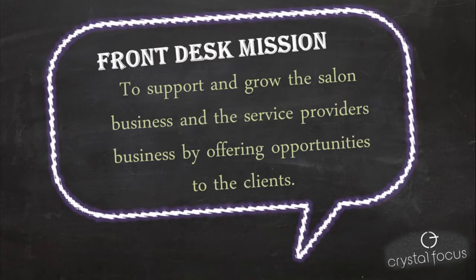The mission of a great front desk is to support and grow the salon business and to support and grow the service provider's business by offering opportunities to the guest. So again, it's to support and grow the salon business and support and grow the service provider's business by offering opportunities to the guest. Now, that is a great mission statement, and I want to break that down so you fully understand it as salon owners.